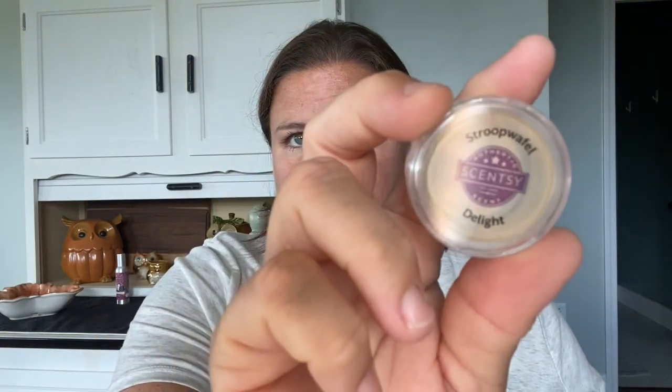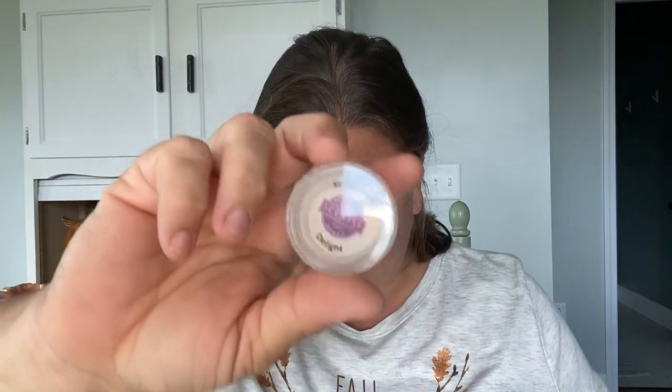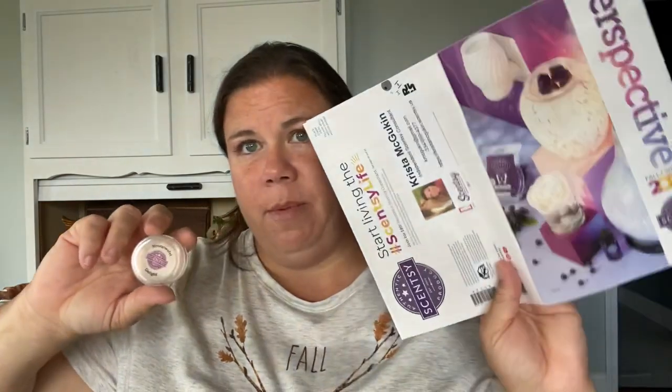I've eaten them. I think they're great, but I don't buy them very often. They are just a caramelly vanilla Stroop Waffle Delight. Let me find it in my book. I've got my catalog here for scent notes. A cozy twist on a traditional Dutch treat made with creamy vanilla, rich melted butter, and cinnamon. I don't get any cinnamon. And the vanilla and melted butter is basically that caramel.